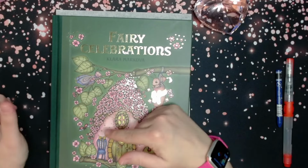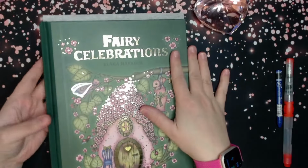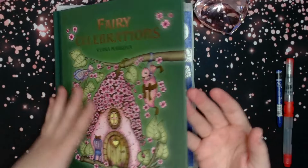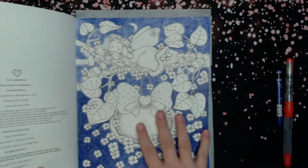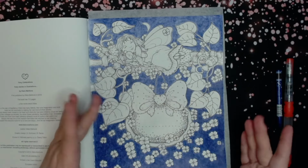So while we do that, we're going to be working on my very first page in a brand new book to me, Fairy Celebrations by Clara Markova. We are just starting at the beginning right now. I don't know that I'll do this in order. I can get my paperweight out of the way here. It just so happens that I'm going to do this page now.